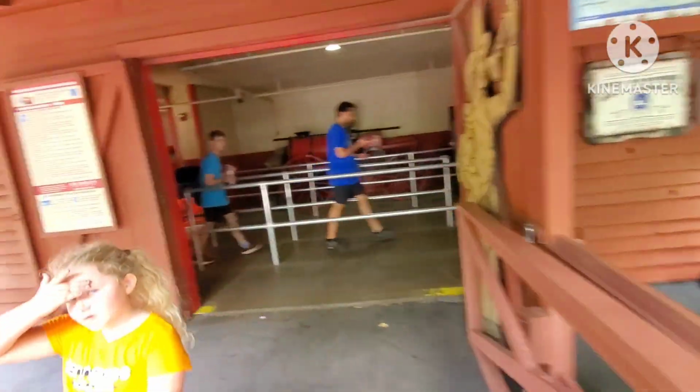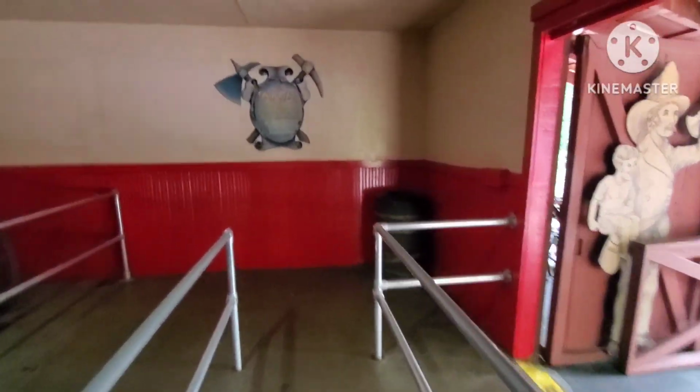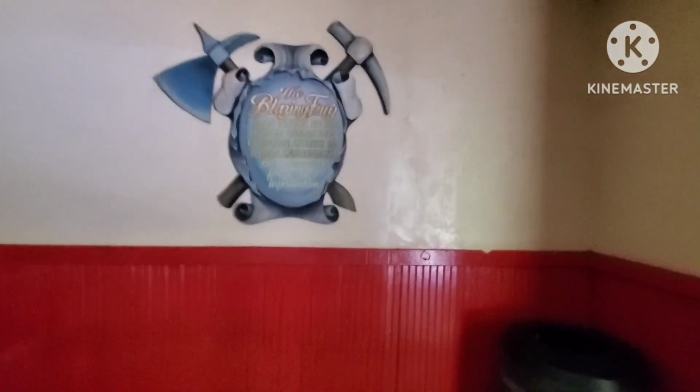Next ride is going to be Blazing Fury. I actually don't know much about Blazing Fury, so I'm going to be quite surprised. But all I know is it's an indoor roller coaster.